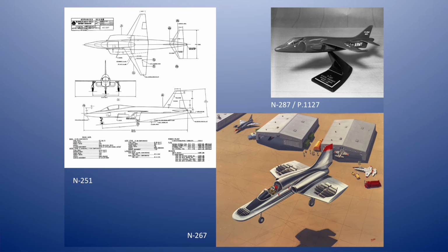Northrop, unknown to a lot of people, was the original license builder for the P1127 Harrier, or the Kestrel, I should say, pre-Harrier. The Kestrel was supposed to be built by us for the U.S. military. That picture there is from the model shop. The model shop did several Kestrels in U.S. Army markings, and it was under the N287 project.